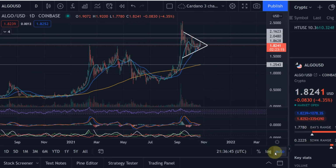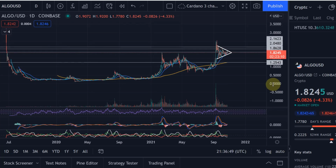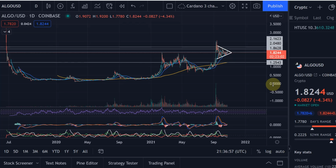I think Algorand is going to do well. Algorand is a growing ecosystem. It's going to do well. Strong project. And that's pretty much the update. So have a bit of patience, I think, and hope you liked the update.